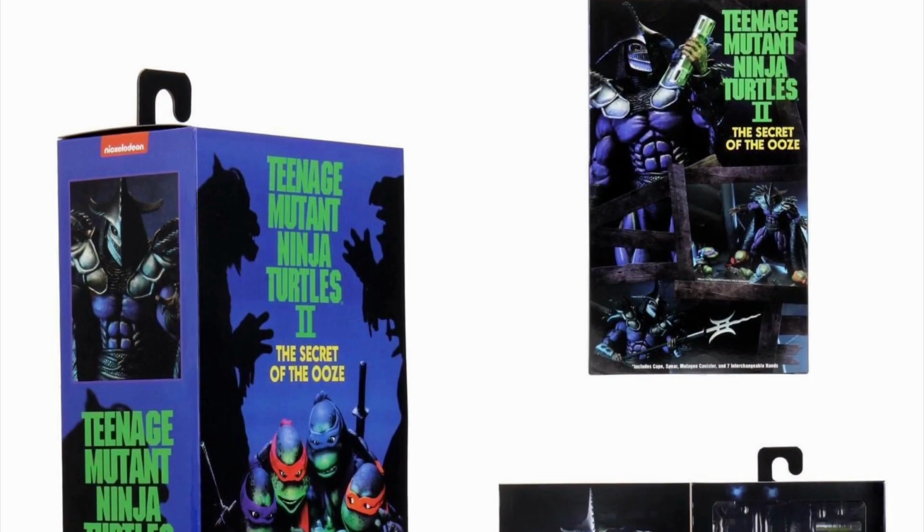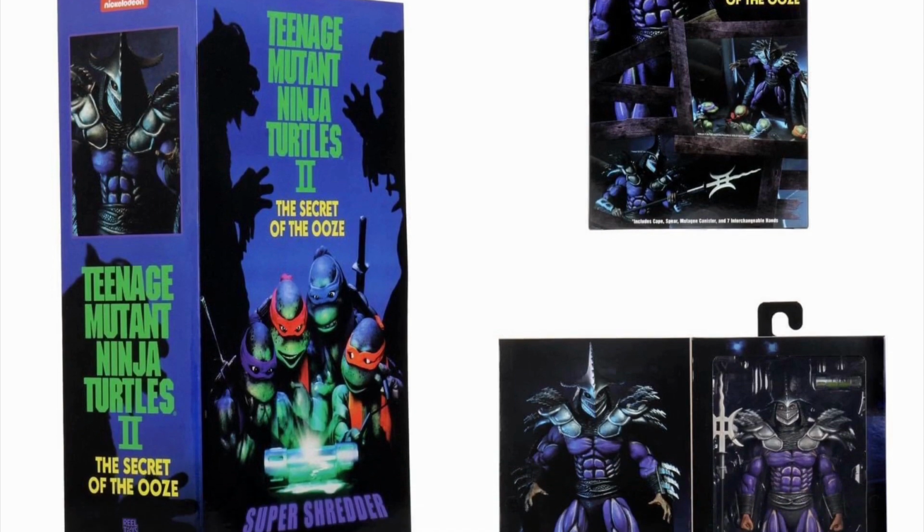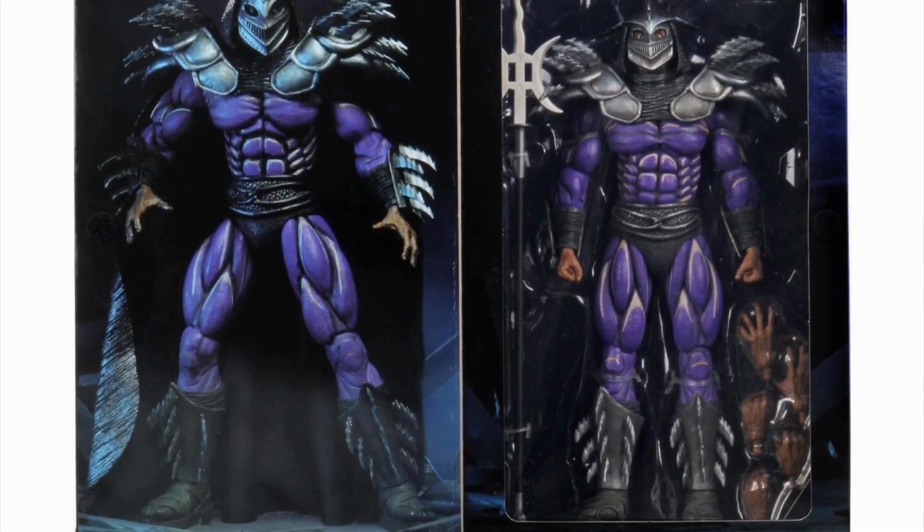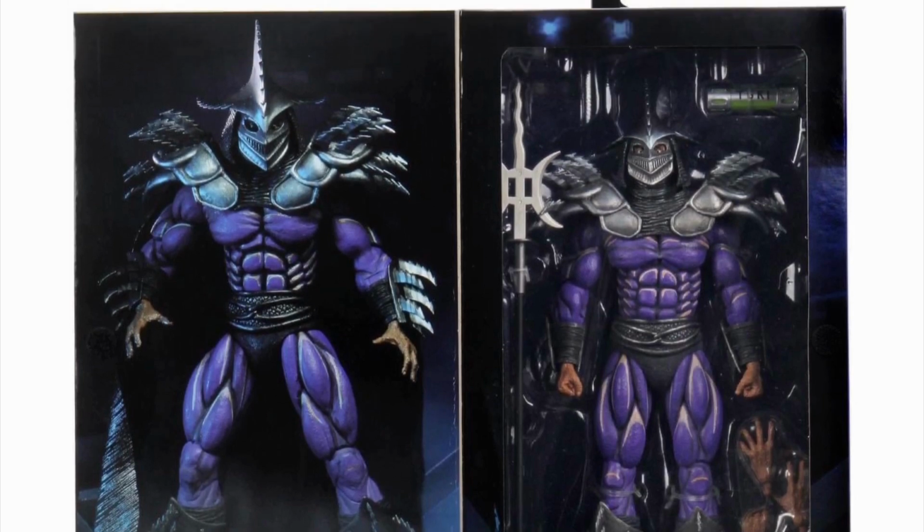And then next here we do have the box and box art to the Secret of the Ooze Super Shredder, and this thing looks so damn sick, man. This is going to be releasing in August as well.